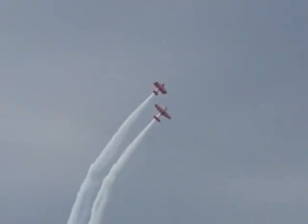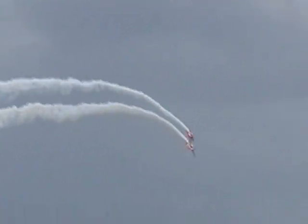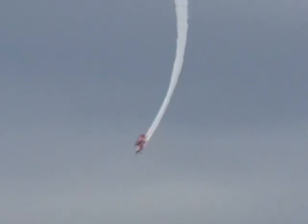And now, coming through Air Show Center, put your hands together in the Air National Guard Staudacher S300, Mr. John Platt. First, ready, go.